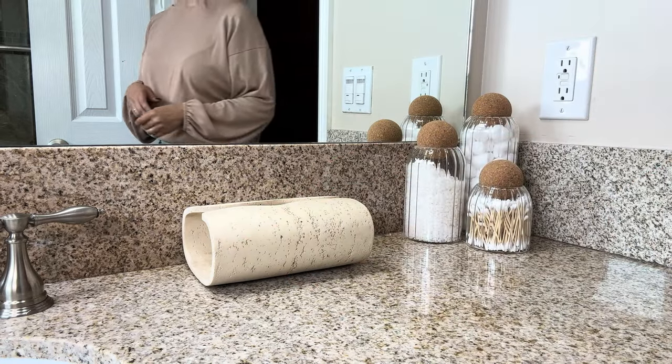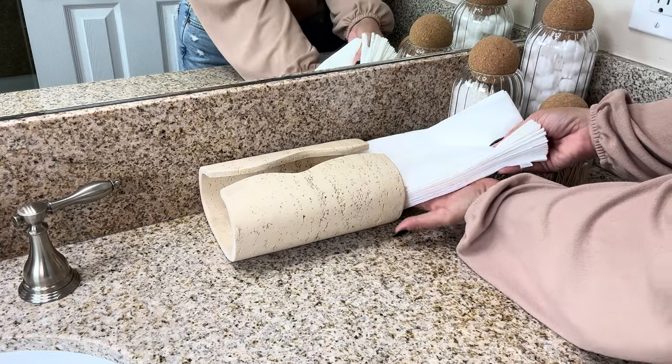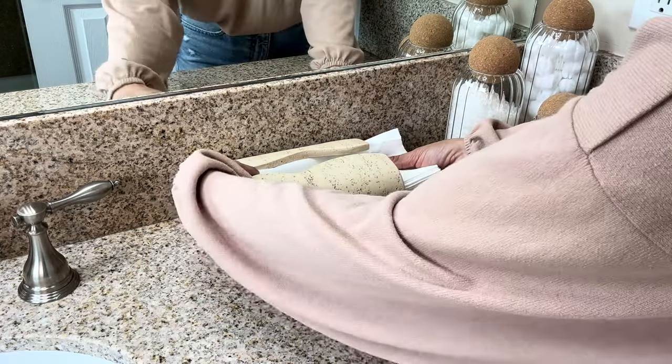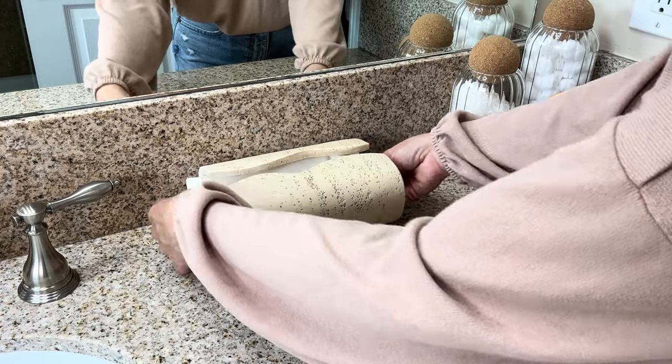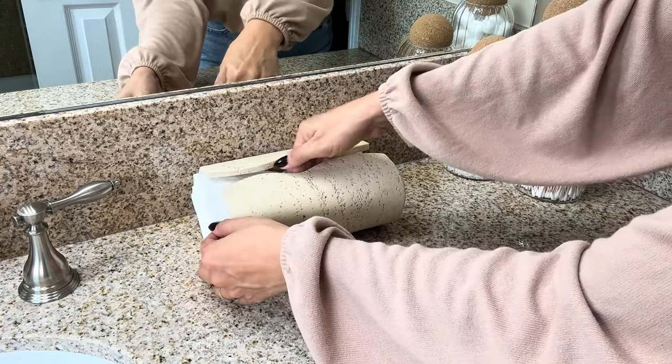It is pretty heavy. It feels good quality. Plus it has these grips on the bottom where it'll stick to whatever you put it on. It does not slide or move around, which I love. And I just like that it gave you that natural stone look. I just thought it was super unique, super cute.